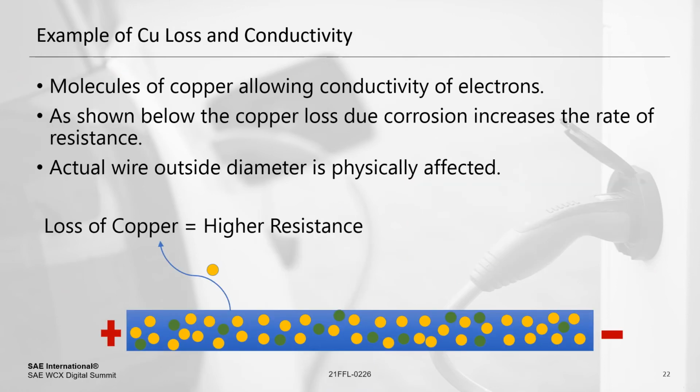So what's interesting here is that we're actually going to monitor the outside diameter of the wire. But first, let's talk about what's happening. So the molecules of copper are allowing conductivity of electrons coming through here from positive to negative voltage. The copper loss due to corrosion increases the rate of resistance. And during that time, the actual wire outside diameter is physically affected. So the loss of copper as molecules come off, the higher the resistance.